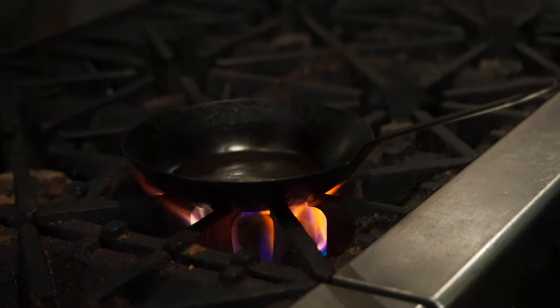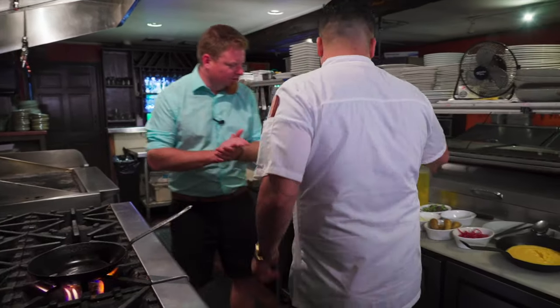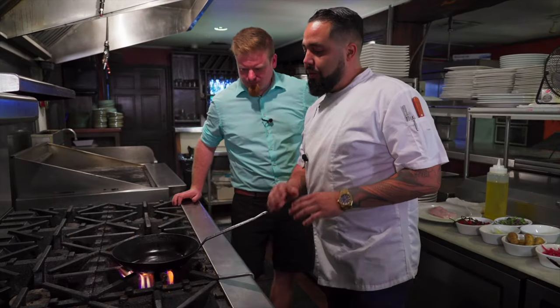So we'll start by heating up our pan and have a real nice hot pan. A little olive oil here. Olive oil, all right. So that way we can get a real nice sear on the fish and have a nice color on it.